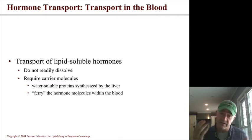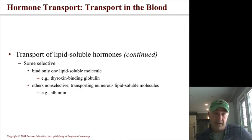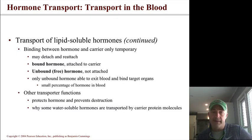So some of these are going to be very specific to a particular hormone, and some carriers are pretty promiscuous. They can bind a number of different hormones. Like the example here, thyroxine binding globulin only binds thyroxine. Where there's certain other things like albumin, which can bind a number of different hormones that need a transport. So again, some are selective, some are much more promiscuous. Again, these are generally detaching and reattaching. We don't want any carrier protein to bind it up completely, generally, because then it would never be able to detach.